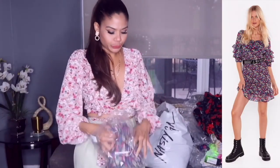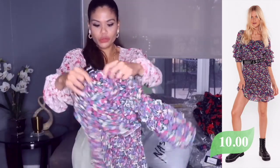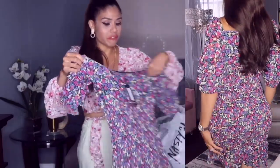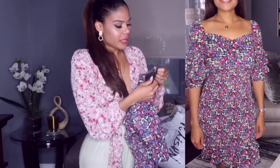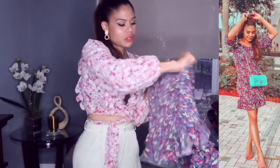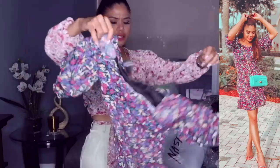Next item. Oh, this feels good. This feels really good. We're gonna be sexy in this dress. Oh my God, look at this. Amazing quality. Highly, highly recommend this dress. This one feels really, really nice. It is chiffon fabric, and I got this one in size 2, and I think it's gonna be perfect. You see how stretchy it is? Oh yes, oh yes. This is beautiful.